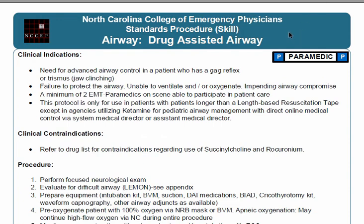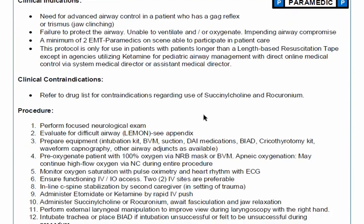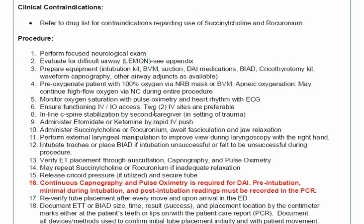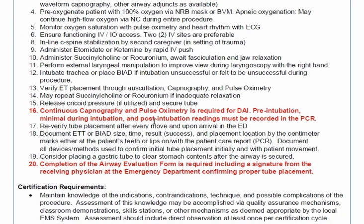Next item, wanted to bring up AP9. This is airway drug-assisted airway. Note that this is paired together with protocol AR3, which is the airway drug-assisted protocol, previously called the RSI or rapid sequence intubation protocol. And just want to make a note that the two of these are joined together, and this goes through some of the specifics that you would need in order to perform the airway drug assisted.